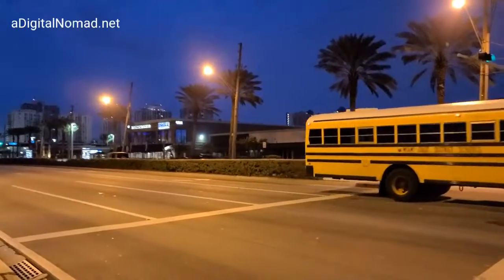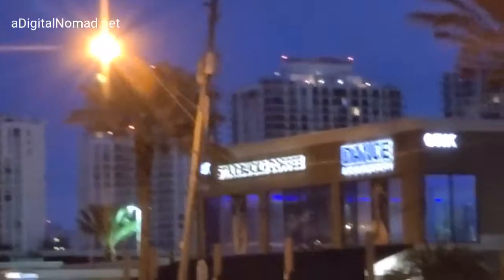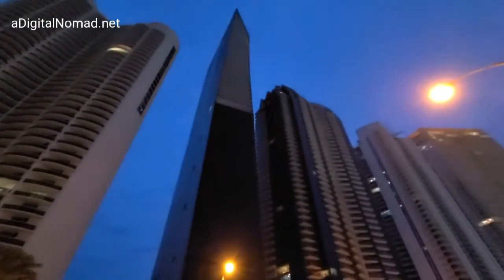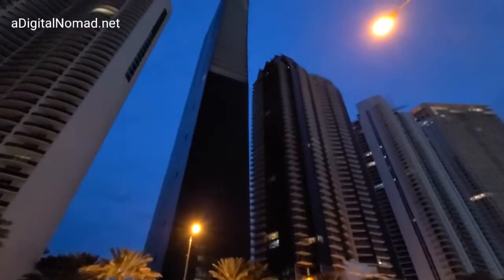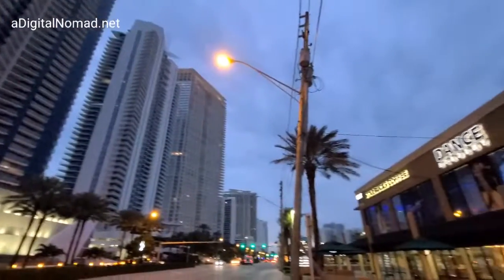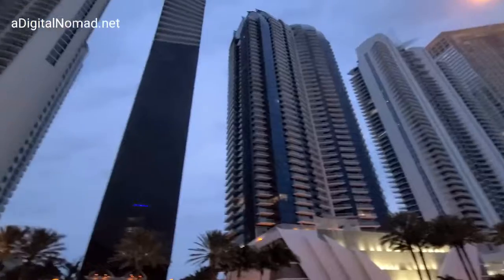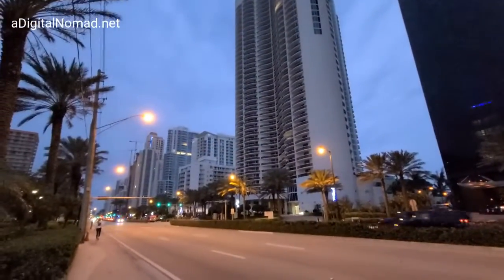Okay, there's the sign. We're almost there. You can see it over there. Alright, you can see it's starting to lighten up, and there's a lot of clouds over there. I'm not sure how it's going to be today. Alright, we got our coffees, went to the bathroom. And you can see the sun's almost out, but it is really, really cloudy. Hopefully we can see something.